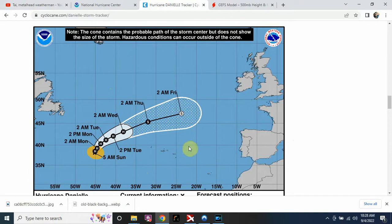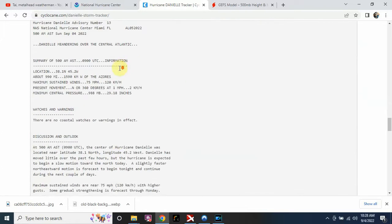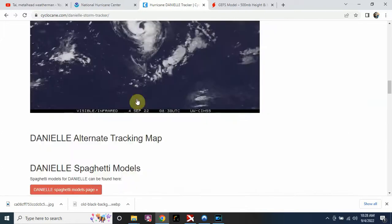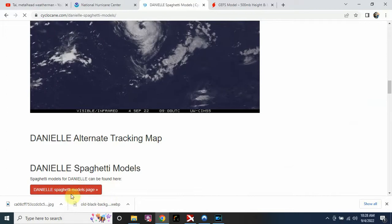to sea. The closest piece of land is right here. I think this is the Azores? I'm not entirely sure. Don't quote me on it. But you can clearly see that it is well away from there, and the storm is very small. So I'm not expecting a lot of impacts to be felt here. Alright, so we'll take a quick look at the spaghetti models, and then we will move on to Earl.